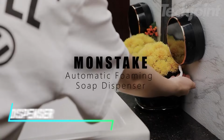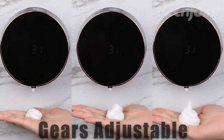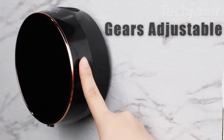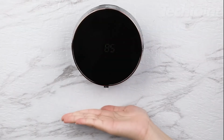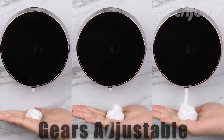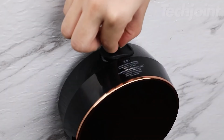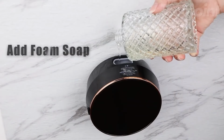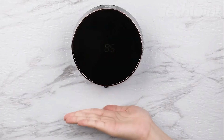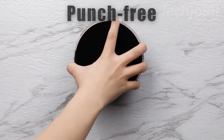This is an automatic soap dispenser that combines style and function, featuring a gold-plated finish and a display for indoor temperature and battery status. It's upgraded with a touch button for improved waterproofing and ease of use. The rechargeable battery can last up to 4 months after a quick 2 to 3 hour charge. With a capacity of 12 ounces, it's versatile enough to hold various types of soaps and lets you adjust foam levels to your liking. Plus, it's easy to install on the wall using traceless adhesive.